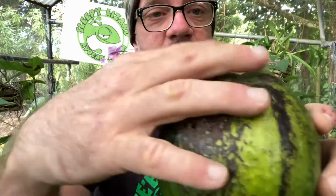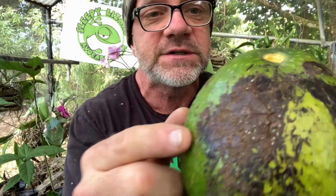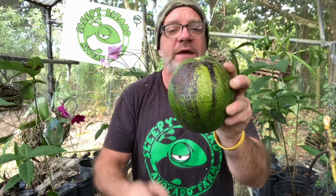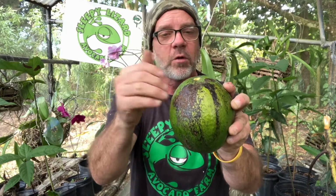But if you see one like this, where it's really a lot of dark, it's either black or brown, and you could see cracking and it's hard and scabbing, this is one you want to leave on the shelf. You don't want to buy this. This type of damage from the skin will actually go through and damage that section of your piece of fruit. You don't want to buy that.